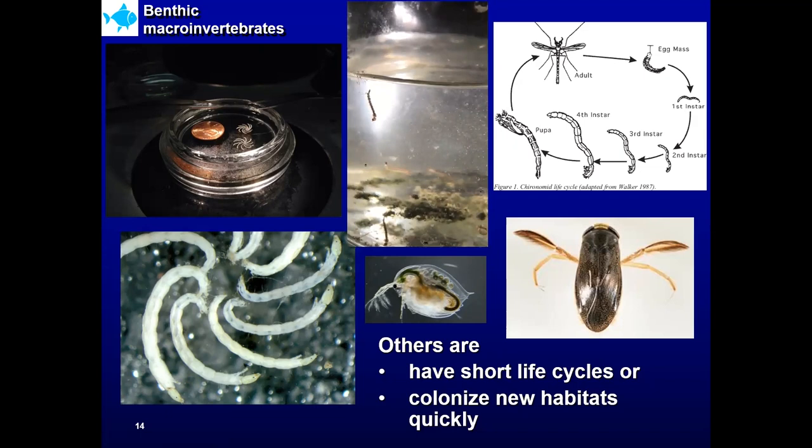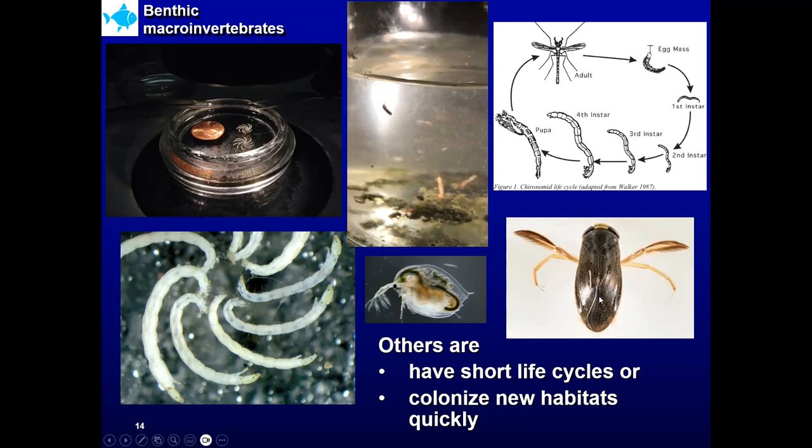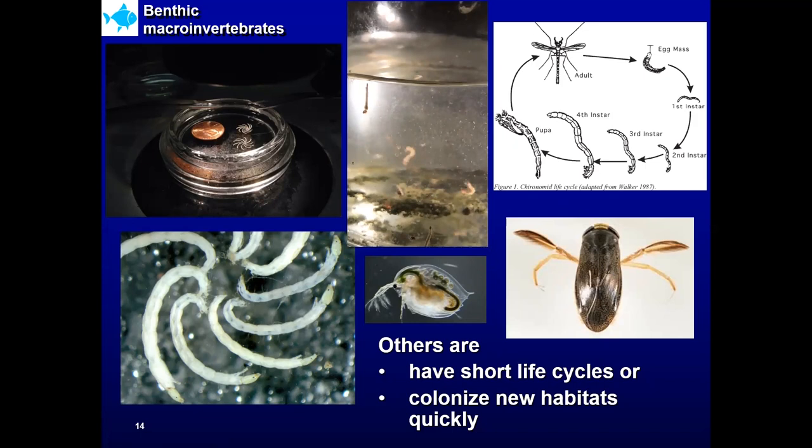And then in the bottom here, we've got things like the water boatman. The water boatman is just sort of a weird aberration. This insect can live anywhere. Look at those little feathery legs. Two of its legs are tucked underneath, so you can only see four of its six legs. But this is something that can be anywhere at any time, all the time.